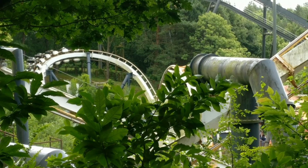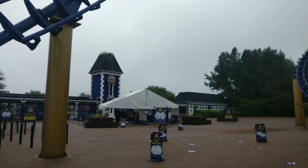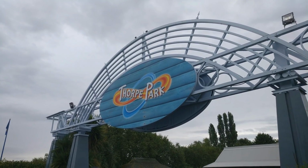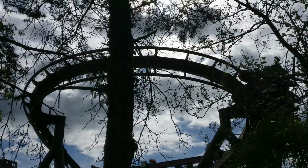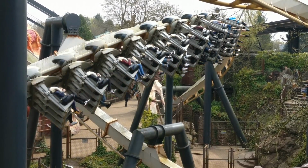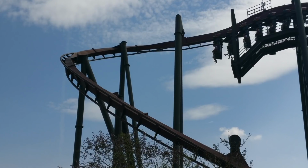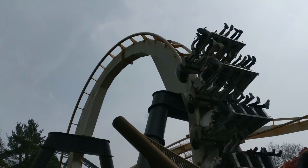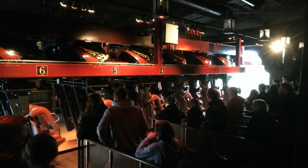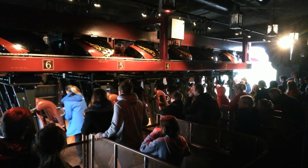I promised you. So on today's actually kind of one-sided, yet I'm trying to be as unbiased as possible debate, we have Nemesis or Nemesis Inferno. Of course, these are the only two B&M inverts in the UK, and they are very highly regarded. Nemesis at Alton Towers opened in 1994, and Thorpe Park went and made their B&M invert named Nemesis Inferno in 2003. So basically, a lot of people think they've just copied the name, which is true, but they've added a volcanic theme onto it, so technically it's allowed. Coming in 2022, we have Nemesis Water at Legoland Windsor.